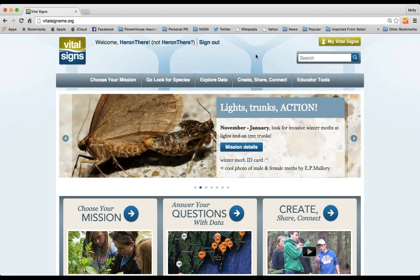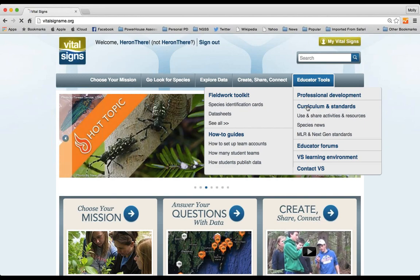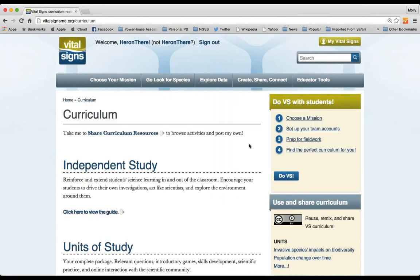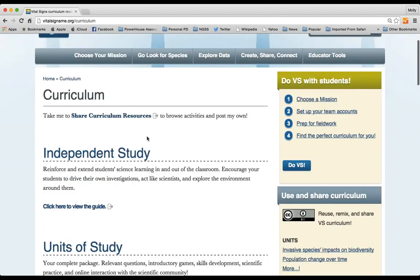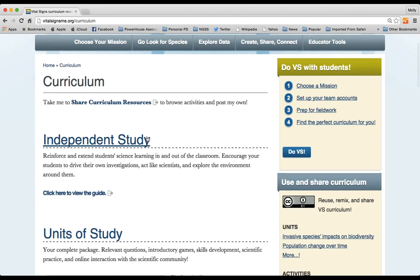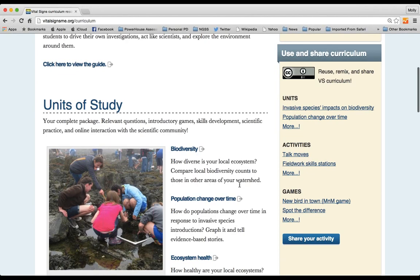To get to the curriculum bank, you're going to want to go to Educator Tools. And if you scroll down to Curriculum and Standards, let's do that first. If you click on Curriculum and Standards, it takes you to the landing page where we pulled up some of the favorite resources. If we scroll down, we can see a few of the activities we just talked about. You can access them right from this page.